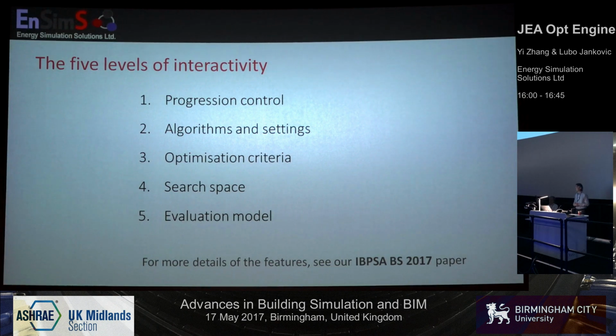The third one is so-called optimization criteria. JEA allows you to change objective functions and constraints whenever you want. So if you start with the three-objective option, say minimize energy, cost and, what's the third one? Comfort.